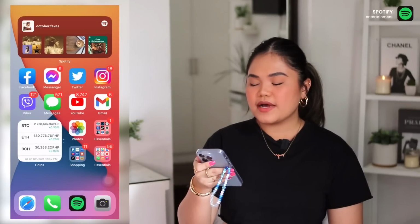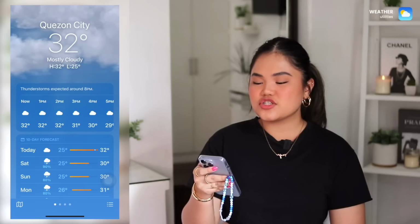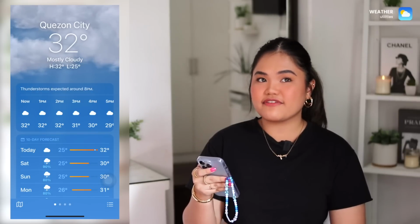Then if I swipe up again, we have the weather. And ironically enough, I check the weather just to make sure that it won't rain while I film. And guess the weather app failed me this time, because it's raining right now.